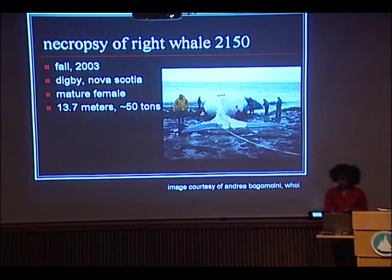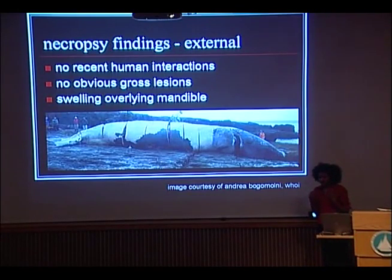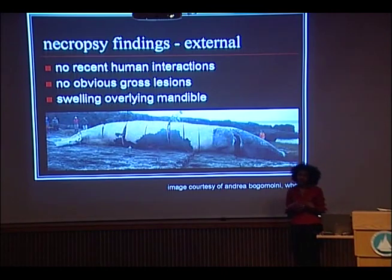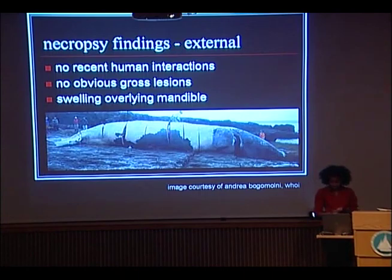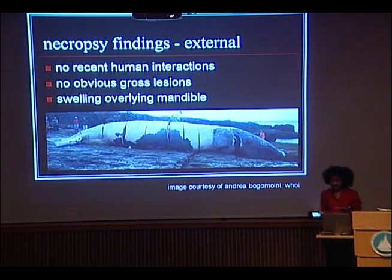And I can't tell you, it was quite an incredible experience. And it left me with my first of two important questions that found their way to me in grad school, the first of which was, how did this whale die? So what we do during a necropsy is we take a look at the external features and internal structures of the whale, determine what's normal, what's abnormal, and try to figure out what may have contributed to the death of this animal.